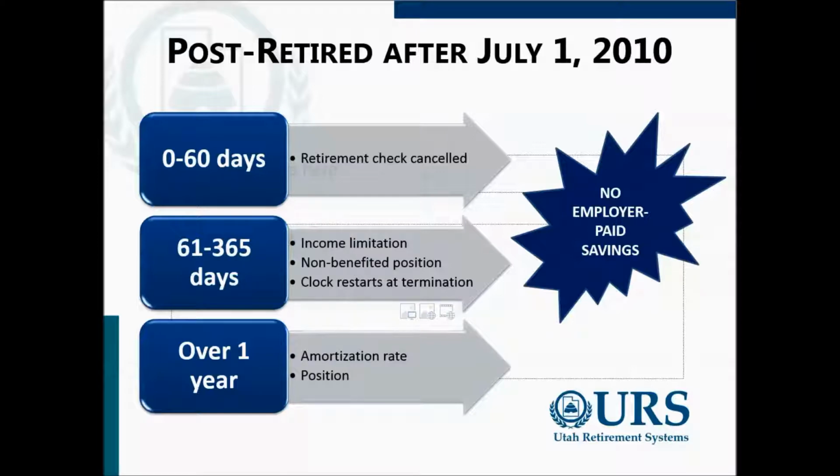The second thing is they must be in a non-benefited position. So vacation, sick leave, medical insurance, dental insurance, they cannot receive any of the normal benefits that you provide to your other employees. And with this category, you would not be required to pay the amortization rate on them. One thing I want to point out is if you hire a post-retired employee who falls into this category, they always stay in this category.